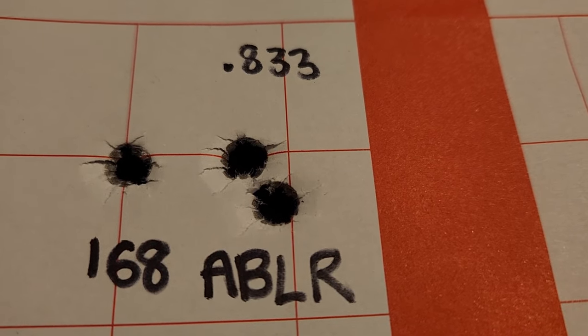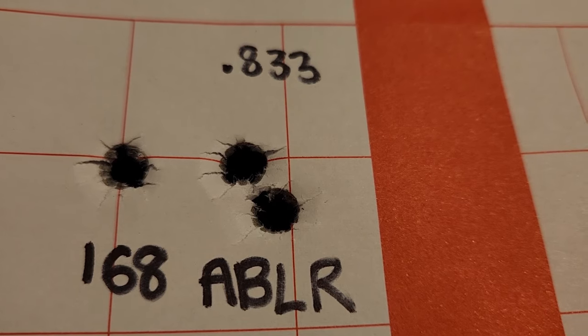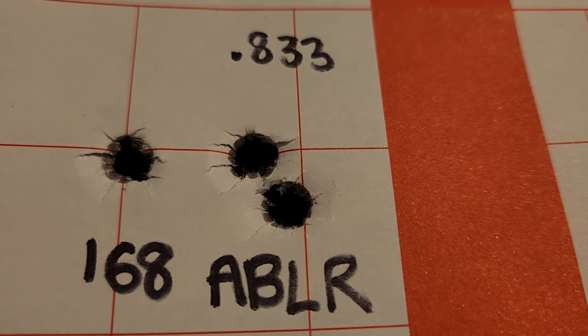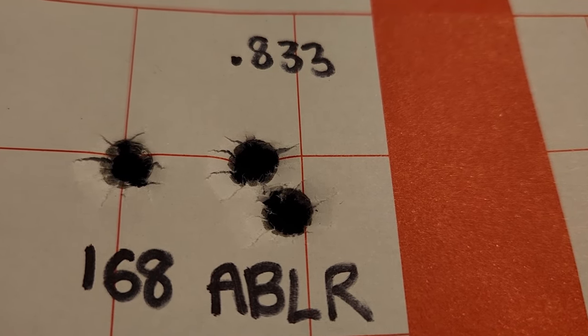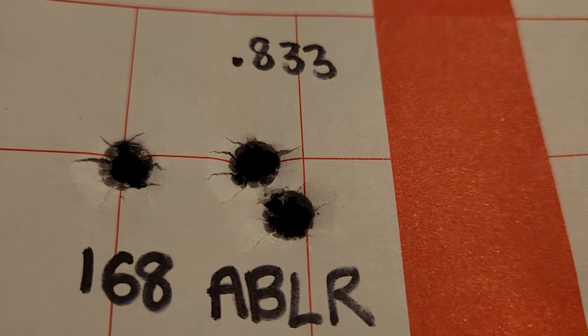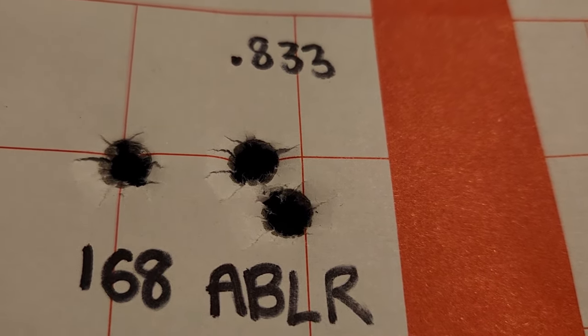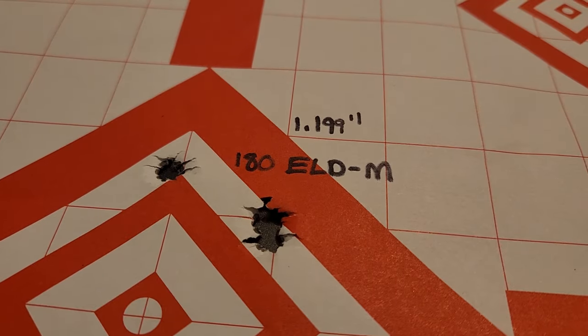I forgot I had the 168 ABLRs, and I believe this was 66 grains of H1000. And instead of shooting them out of my Mossberg, I had them shot out of the Fierce, and lo and behold, we got a 0.833 inch group. So there does seem to be some potential with the Fierce and the 168 ABLR. So not too shabby.